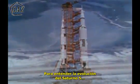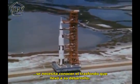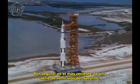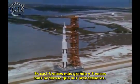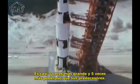To understand the evolution of Saturn V, it is necessary to understand the background leading up to its development. For one thing, it is the latest in a series of Saturn vehicles, nearly 3 times as big and 5 times more powerful than its predecessors.